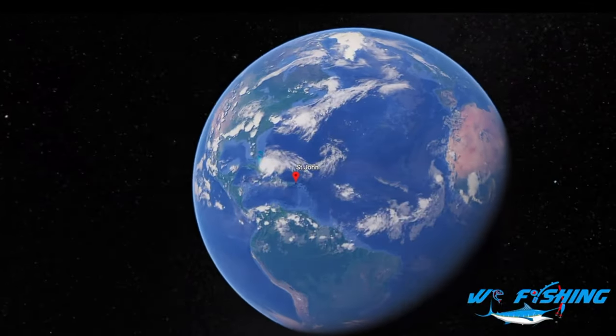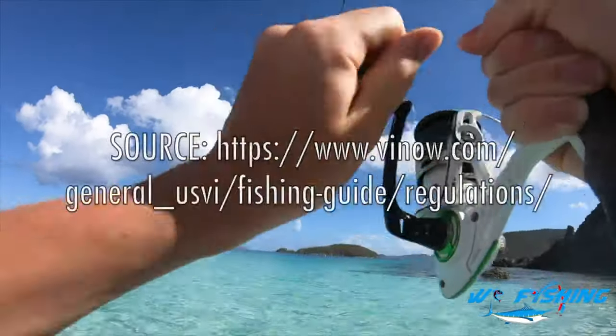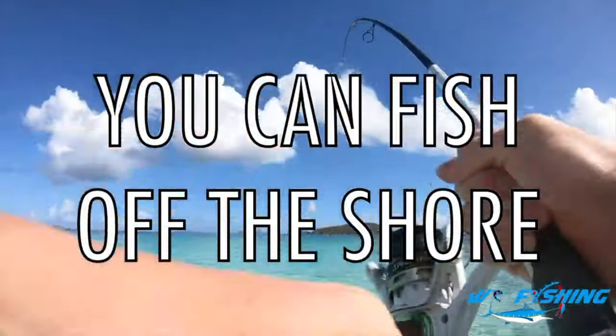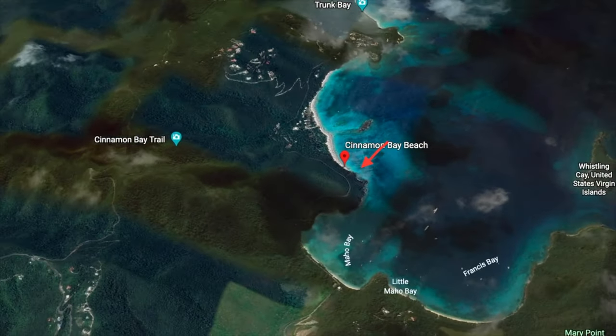Okay, here's why I have to give my disclaimer. There are a couple things you guys should know. First of all, just in general about fishing in a national park, which St. John, most of the island, like 80%, is national park, as long as you're not in a swimming area, which is why I moved to the very, very end of the beach, the farthest you can possibly go. I was not fishing in a swimming area. I did everything I could to make sure there were no swimmers in the area while I was fishing.